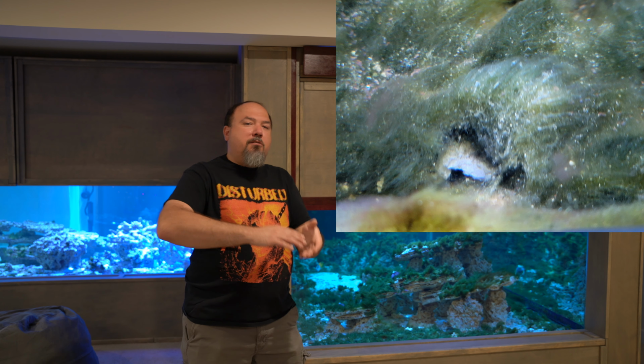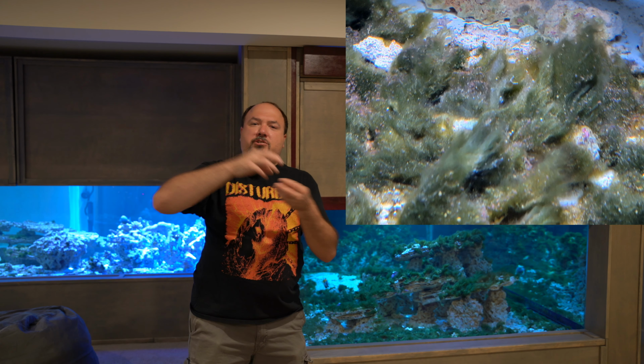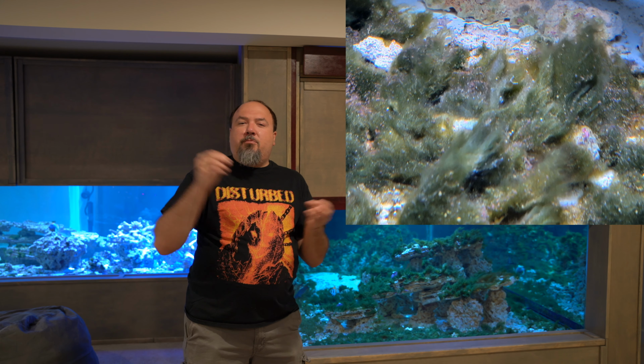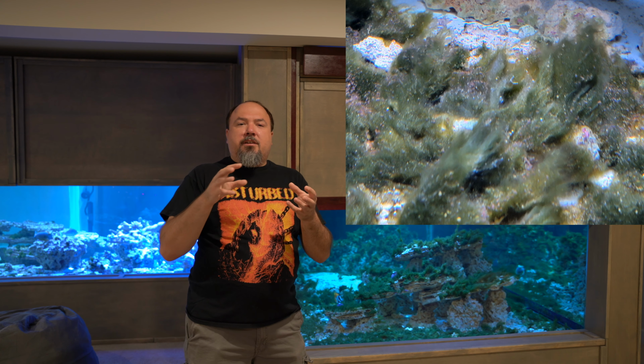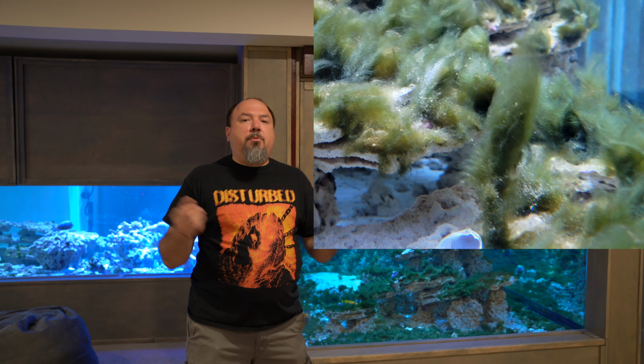That's my advice there. What you want to wait for is the hair algae to start to get a whitish or gray color on the bottom. You'll see it start to lift off the rocks. It'll get real long and stringy. Sometimes it'll kind of form into little branches or balls, and it'll be sitting there. That's the time that you want to try to pull the algae out.